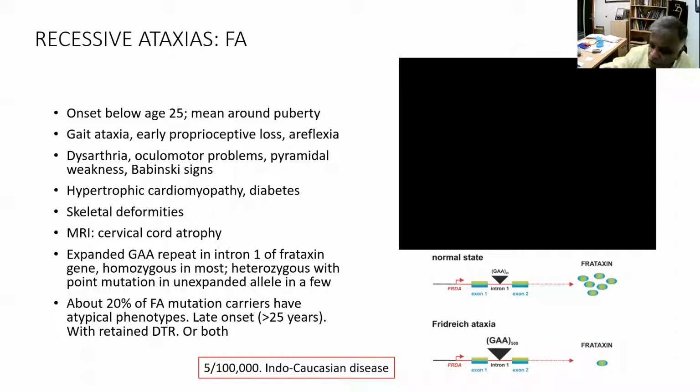So it occurs in Europe, it occurs in the Middle East, it occurs in India, it occurs in Egypt, I believe, but not sub-Saharan Africa. And I suspect in India, I've been there a few times, that there is a north-south gradient. I'm not sure of this. I think there may be more Friedreichs in North India than in South India. And Dr. Paranik may comment on this.